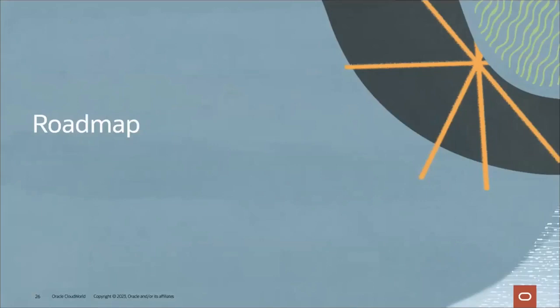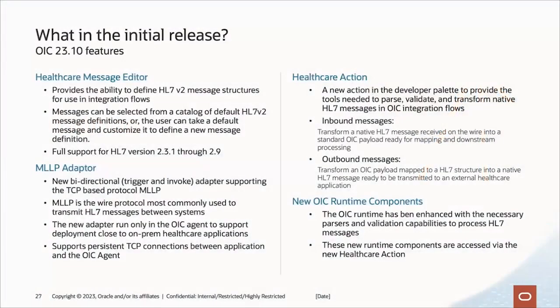Okay, great. So I'll finish the roadmap very quickly, and then we'll take some questions. So this slide I can go through very quickly. I've just shown you these features. We have released this in version 23.10, hidden behind a feature flag. So customers can request access to this today, and we can turn on these features in their existing instance.